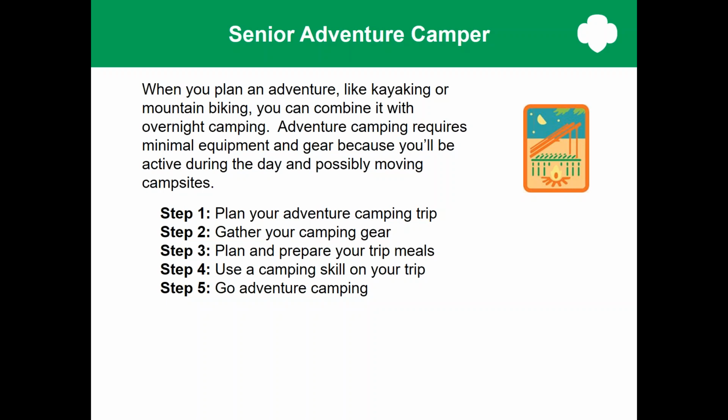In step 1, again, they're going to plan their camping trip. They'll have to interview an adventure camping expert, visit a sporting goods store, or talk to a park ranger, similar to that primitive camping badge. And then they're going to start to gather their gear. They might have to exercise before they begin to go, or compare, share, and repair with their campmates and troop to pool their gear, or they might plan their gear for a side trip. In step number 3, they're going to plan and prepare their camp trip meals, and they're going to either choose from making a meal using a stove designed for backpacking, prepare an adventure day trip menu, or they'll make a buddy burner and a vagabond stove and cook something on it.